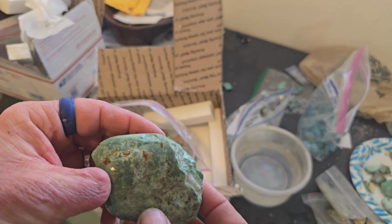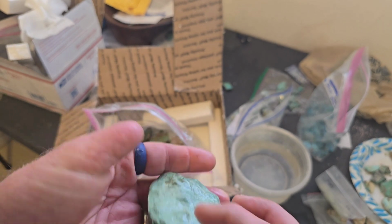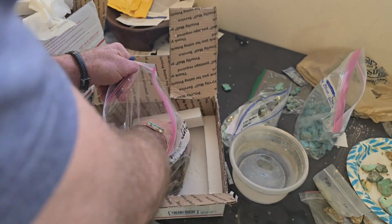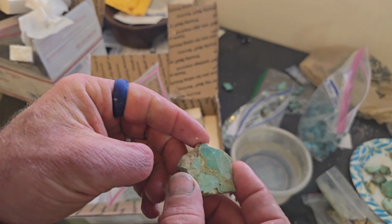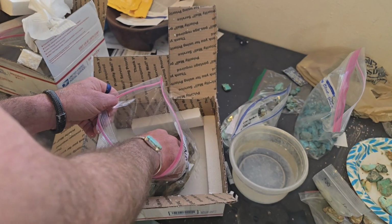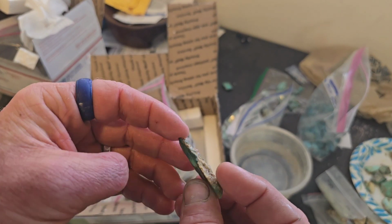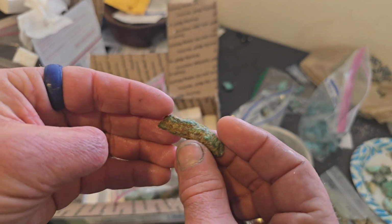I don't know what this stuff's going to cut. But it's not a slam dunk as being what I thought I was going to get, and certainly not the replacement for the high grade stuff that I bought and didn't get. Tell me what you think about this material that you're looking at. That's a pretty color green, but just a little end cut.